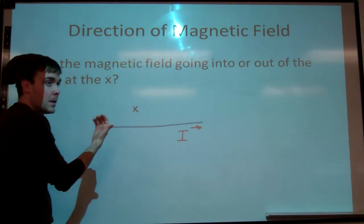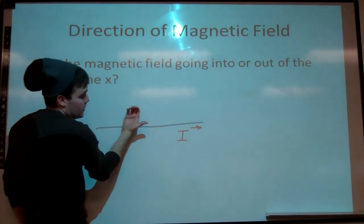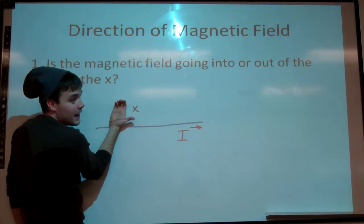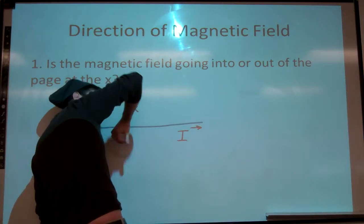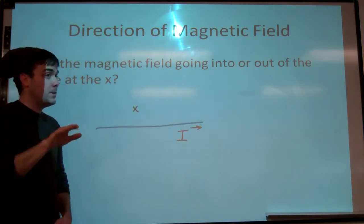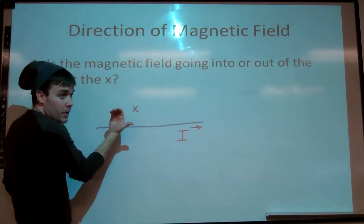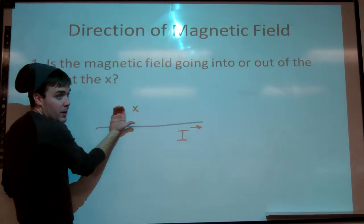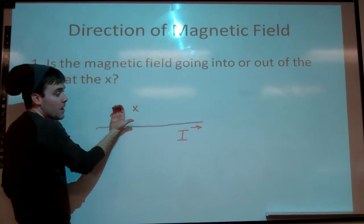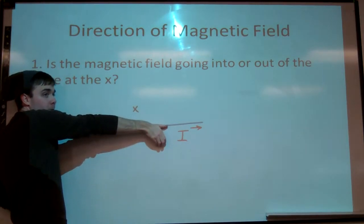How do you know it's not like this? So what we do is we take our thumb pointed this way. So on top it's going out, and on bottom it would be going in. Oh, is this just always? No, just in this case. So do you see how, take your thumb, line it up with the current? So do you see how my fingers are pointing out above it? If I take my thumb and put my fingers below it, now my fingers are pointing in.